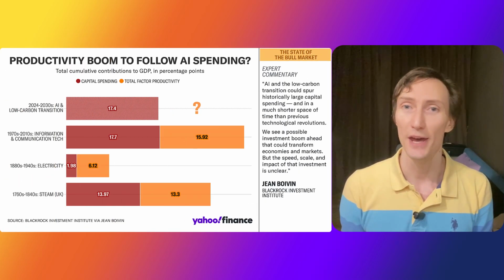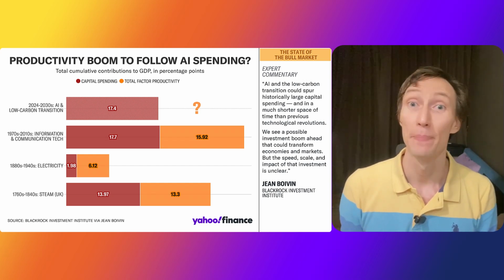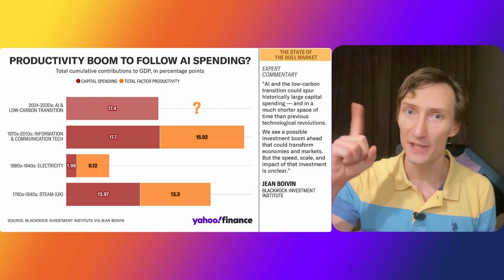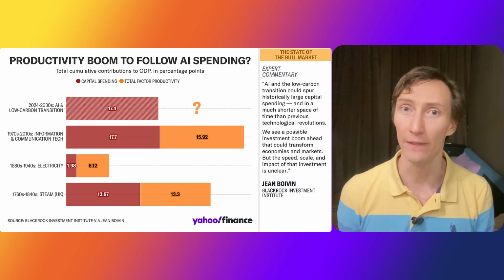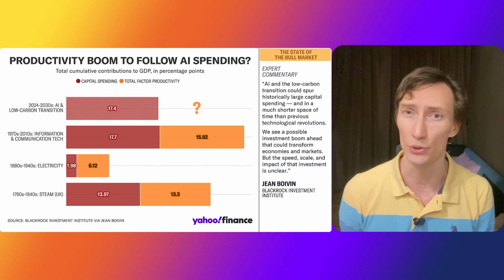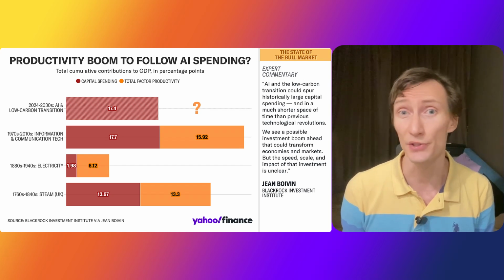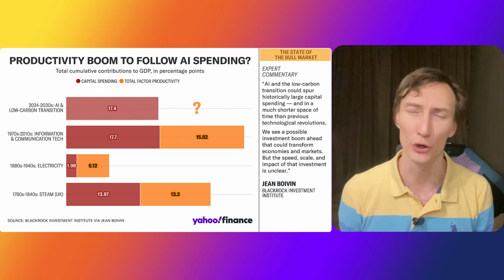Chart 12. AI and green energy investment. BlackRock Investment Institute predicts significant investments in AI and the low carbon transition. These investments could happen faster than previous technological revolutions, potentially transforming economies and markets in the near future. We've heard it before.